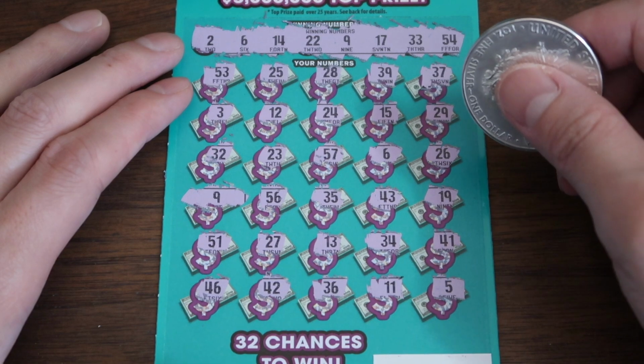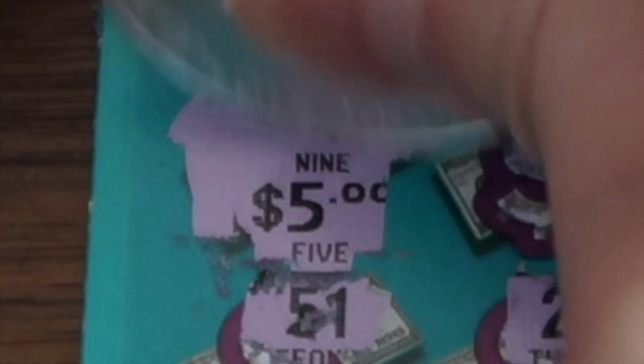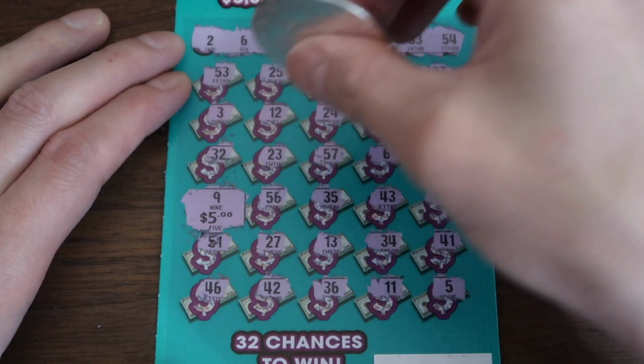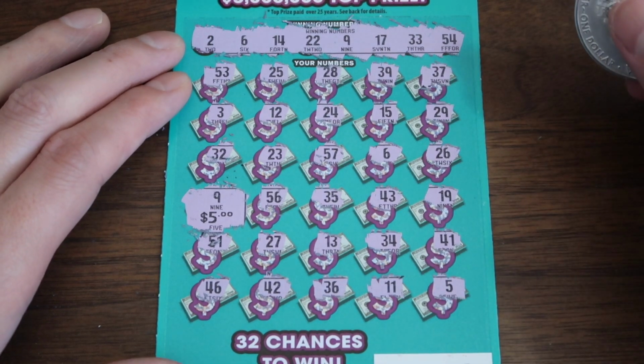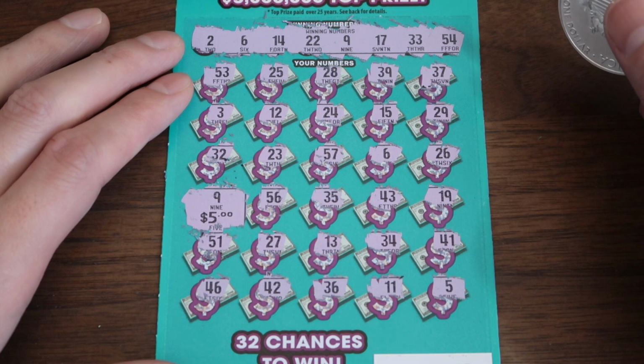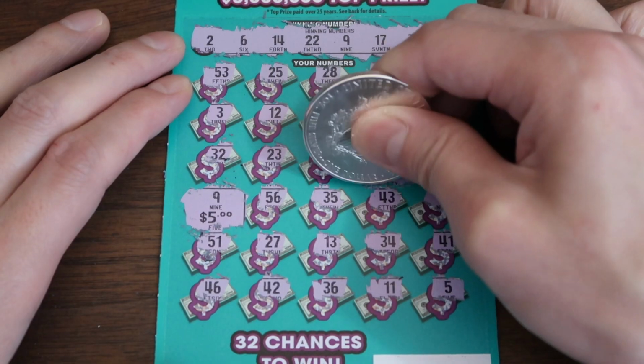Looking very good. Okay, 9, let's see what it is. We can win between $20 and $5 million. Let's see. It's gonna be, wait, what? $5, okay. Well, I missed a win. My bad, I missed a win. Where's our other win at? Maybe 25 total? That's what I'm gonna guess. What did I miss? Where are you? 6, there it is, 6. Whoops, there's the 20. Okay, $25.